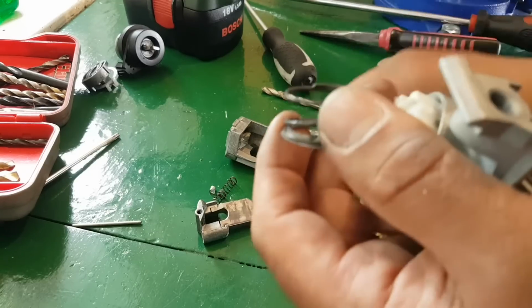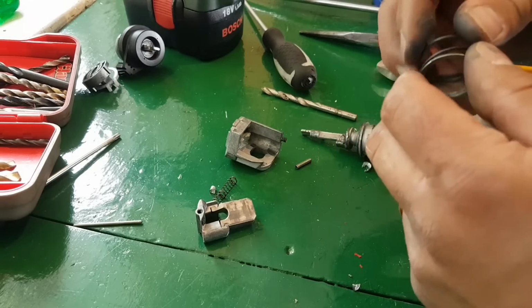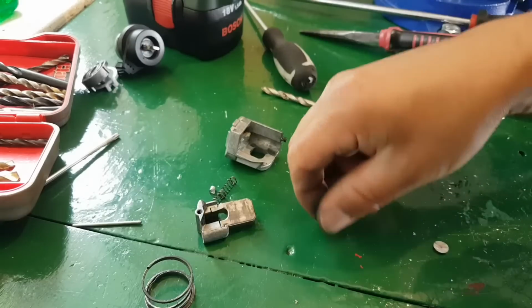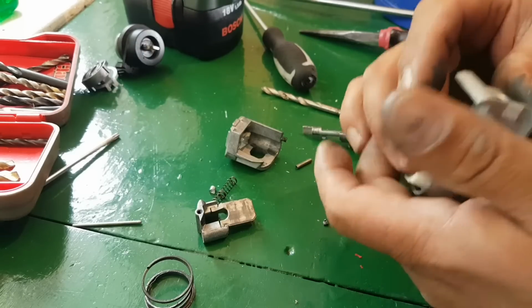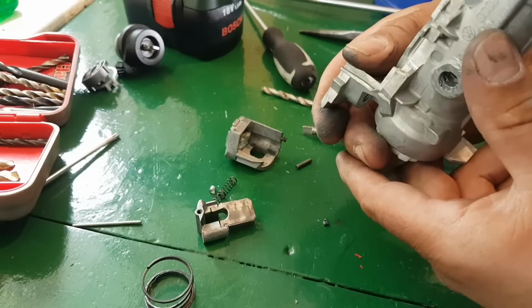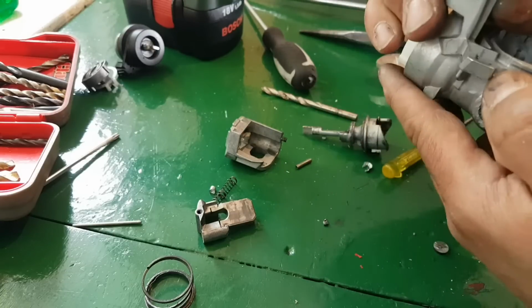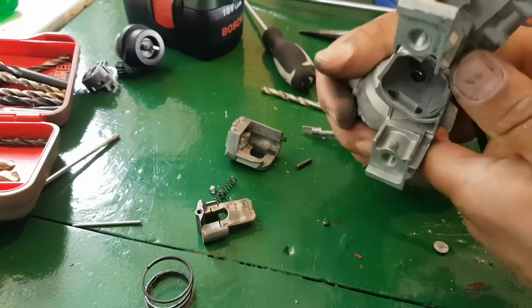Looks like the spring is broken, but it might just be me. So where that piece of metal came from, I don't know. I'm trying to figure it out, and I can't see anything.